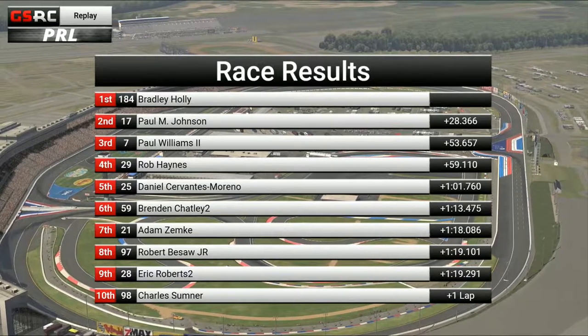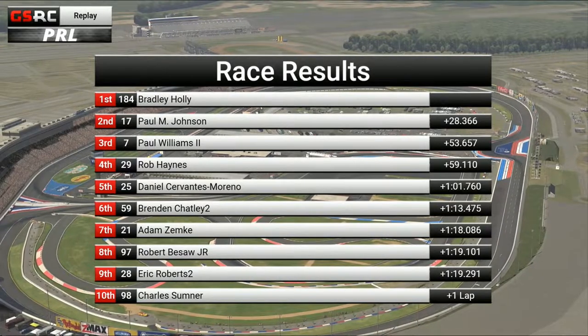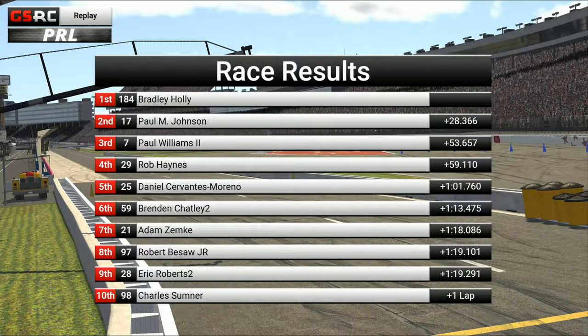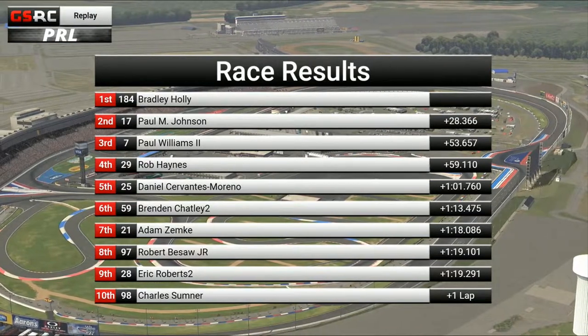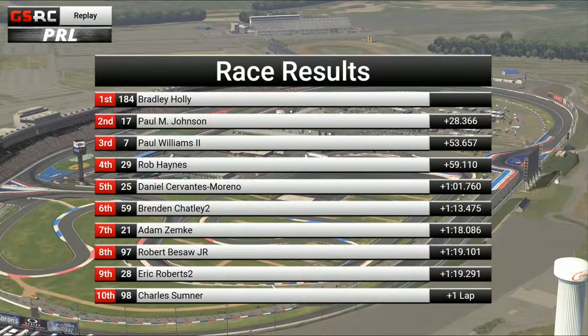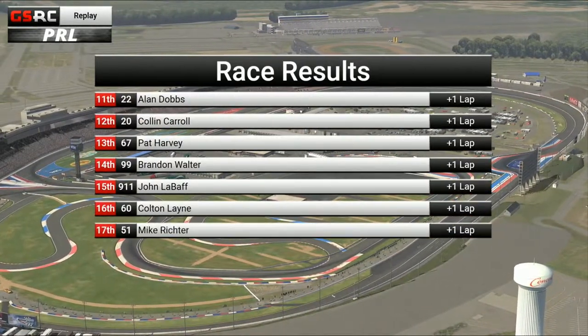Brendan Chatley finished in sixth with Adam Zemke rounding out seventh spot. The drivers that finished on the lead lap as well were Robert Bisson Jr. and Eric Roberts. We've seen their battle live and on replay towards the final lap of the day. The driver that finished one lap down first, though, was Charles Sumner to round off the top 10, Christian. And then we got Alan Dobbs and Colin Carroll with 11th and 12th. Pretty good runs by them. A bit disappointing for Carroll to drop six spots.